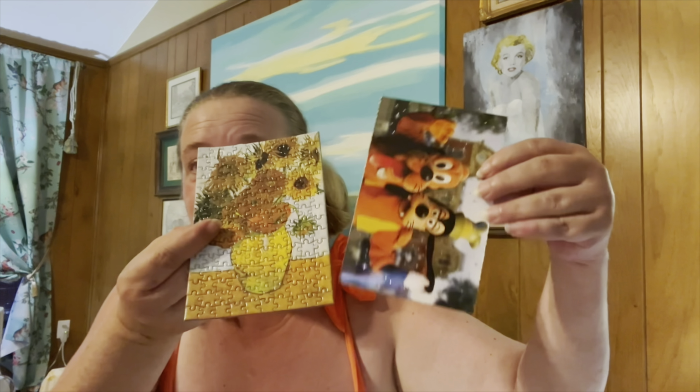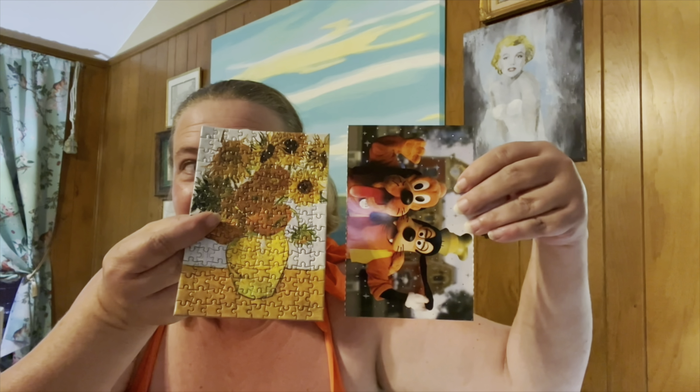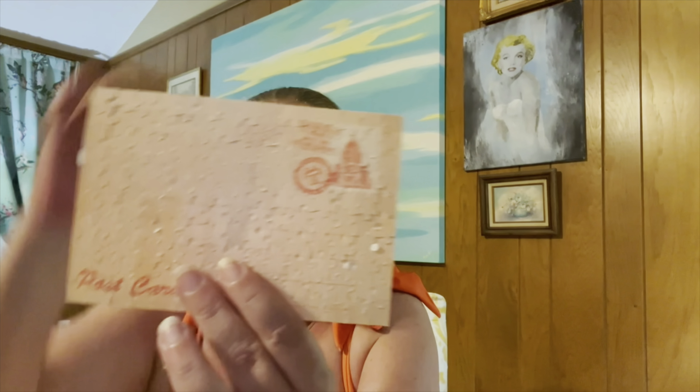Because I was showing that they were the size of a postcard on my Instagram stories. And I used, of course, Pluto and Goofy, but they literally are the size of a postcard. So this is a postcard and it's the exact size. And then when I flipped this over, I realized it's a postcard. So anyway, my little tiny Van Gogh art pieces on the little easels are cute. Look at that.